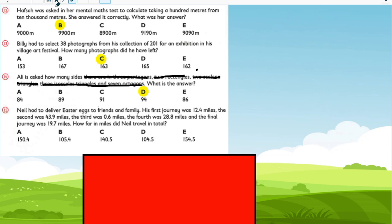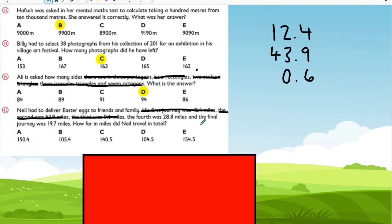So let's make sure we've got them all written down accurately. So we're going to start in order rather than choosing the biggest because we don't want to miss any. So his first journey was 12.4 miles. Because with addition, of course, it doesn't matter which order we have them in, really. The second was 43.9. Third was 0.6. That's really important you get that written down correctly. Fourth was 28.8. And the final was 19.7. There's quite a few numbers. I'm going to add them up now.